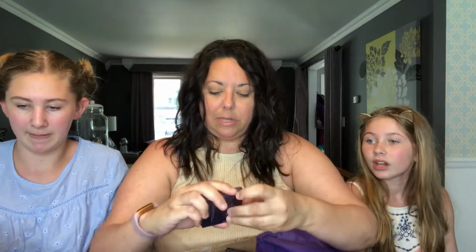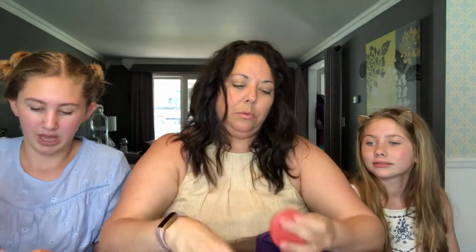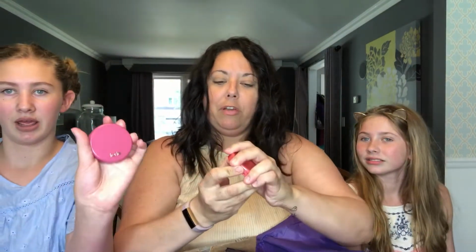We received an eye brush set, which I am desperately in need of. A new set. And we got another blush, different color. What color is this one? That's Blissful. It shows it on the side, I think. It's Blissful. Let's see what it looks like. They're really pretty. Prettier on the inside.